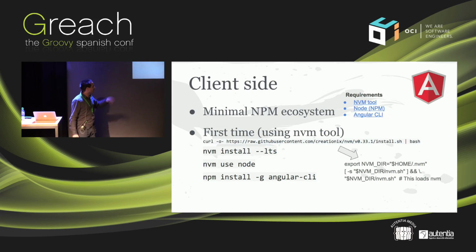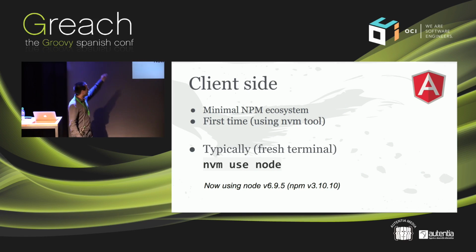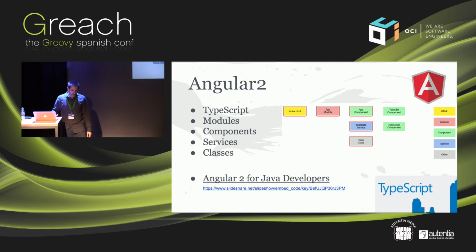But first of all, these are the instructions to install these tools on our machine. And later on, we only need to use nvm use node, and all the npm tools are available for us. Another important thing: with Angular 2 we have the new entities like components, and in addition, a good recommendation is to use TypeScript. This is sometimes a personal choice, but here I put a really nice tutorial or guide to understand why TypeScript is good for developing applications.